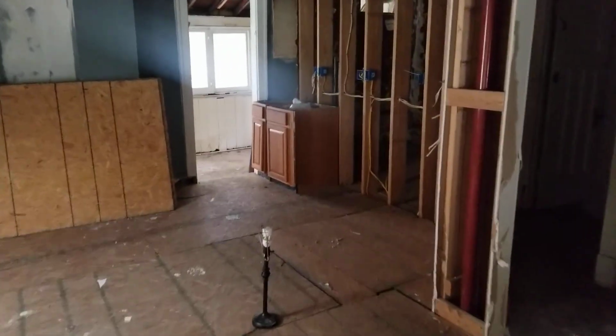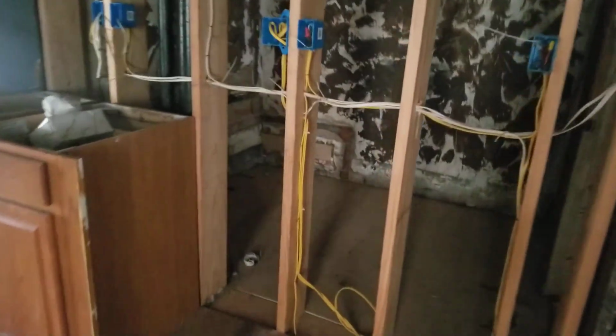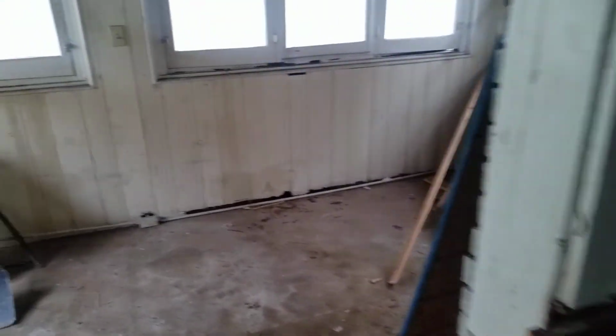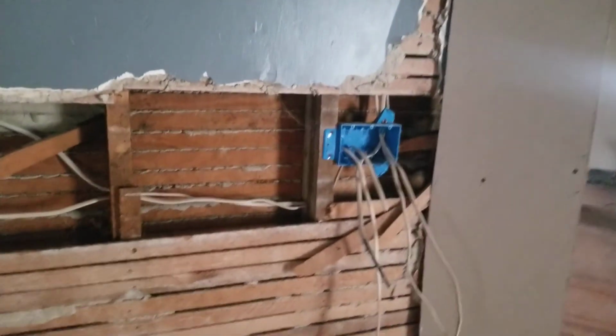Wow. I'm really not sure what's going on with the market, because they're asking a lot of money for this house, looking at the conditions that we have right here. Wow. All electrical gone. I'm not sure what's happened here.